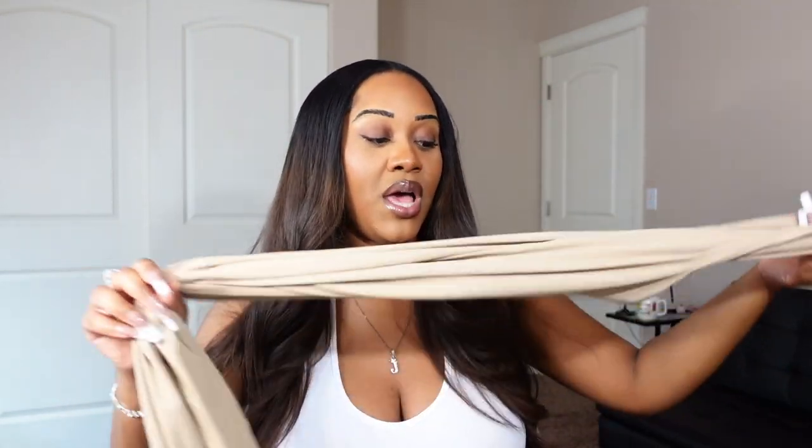Also, it does kind of have this little slit part under here for your boobs, so you don't have to worry about anything being see-through. It's not see-through. This dress is just amazing. I'm just warning you now, sis. When you get this dress and you put it on, your line is going to be blinging, okay? People are going to be hitting your line. They're going to be like, sis, you look freaking good.